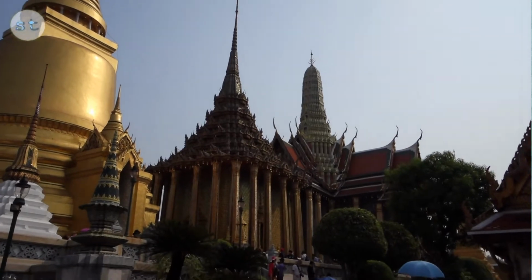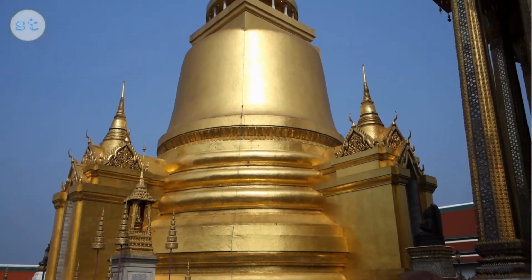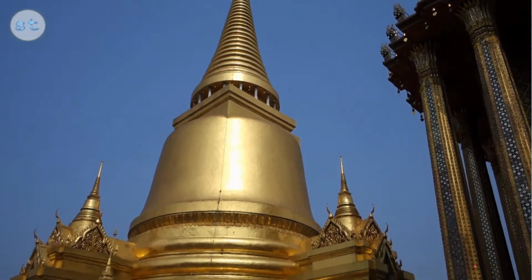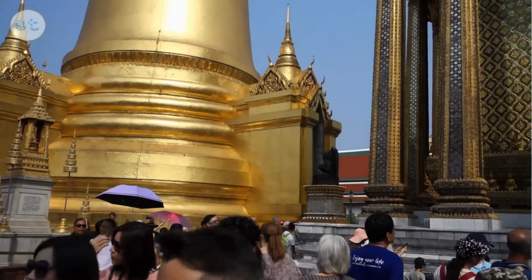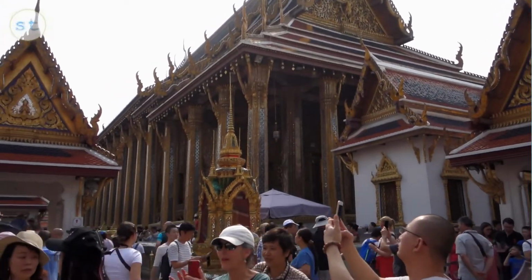The Golden Stupa houses relics of the Buddha from Sri Lanka, which were given to Rama IV. Constructed in 1855, the circular bell-shaped stupa is built of brick masonry. The stupa was later entirely covered in gold-colored tiles specially imported from Italy by Rama V.